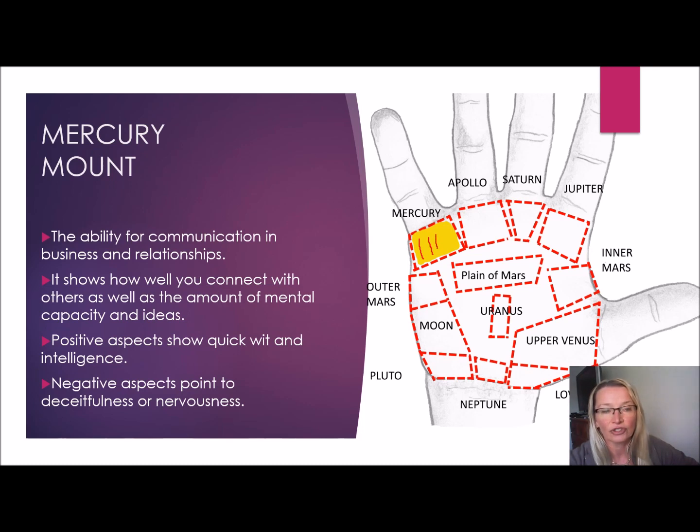If there's lots and lots of vertical lines or crisscrossing lines, that's like a grill, then that's more of a negative aspect. So that can point to nervousness or deceitfulness or just overdoing things. The person might be working too hard. A cross on there can show problems in business or communication and can be a sign of dishonesty as well. So that's the Mercury mount.